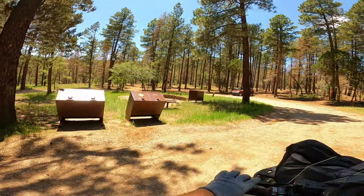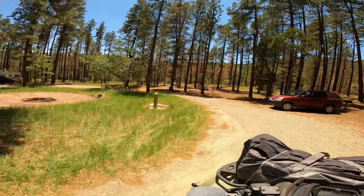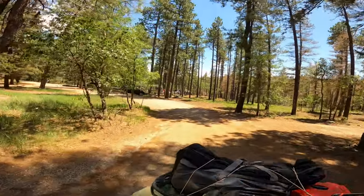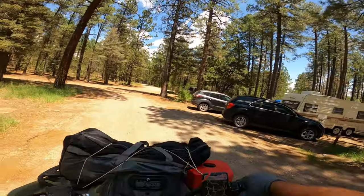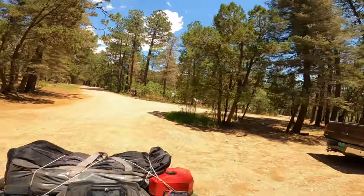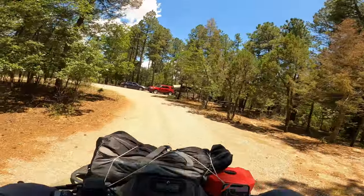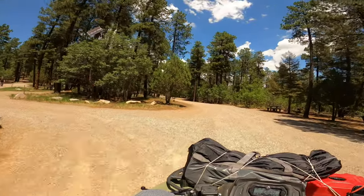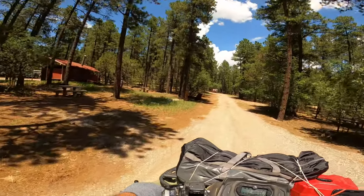These right here are actually bear trash cans, so you can store your trash in there and bears will not access it. So yeah, this is a smaller campground, but beautiful nonetheless. Not a bad area, that's for sure. So there you go, guys, a little tour through Red Canyon Campground.